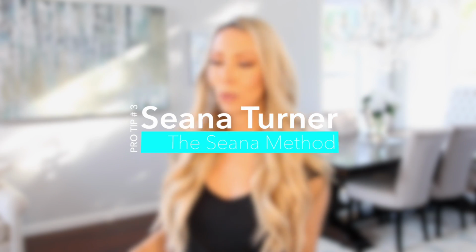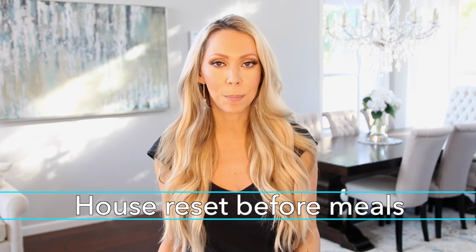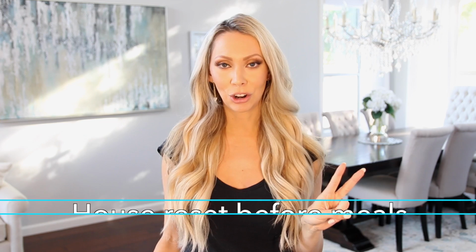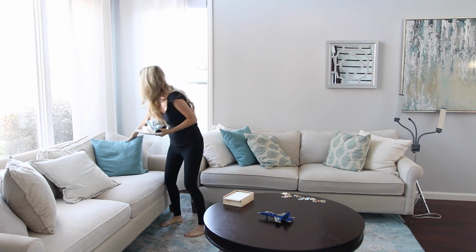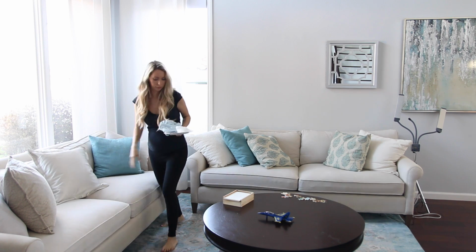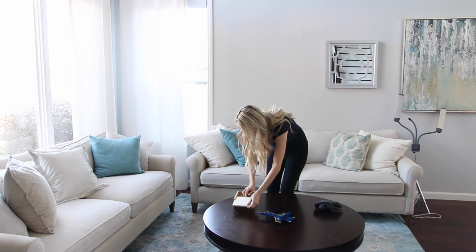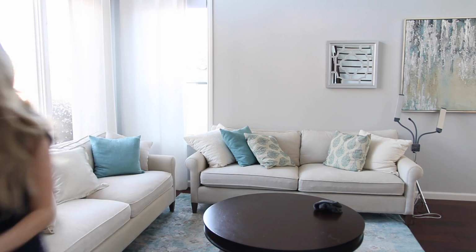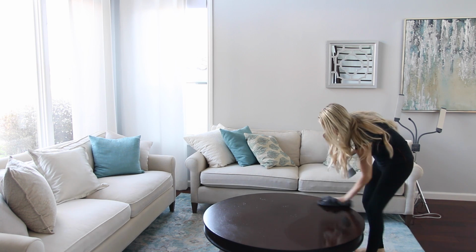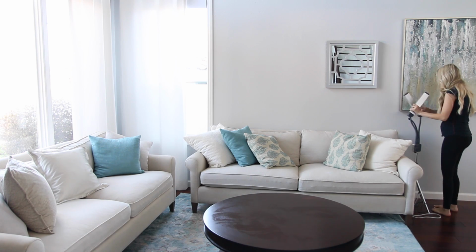Next up is a tip from an organizer called Sina Turner, and her tip is to institute a mandatory house reset before lunch and dinner. And she likes calling a cleanup reset instead of cleanup because cleaning up implies just making something look pretty, whereas saying a reset implies that you're actually putting things away and you're resetting it to its original clean state where everything's in its place. She emphasizes that you should definitely get your kids involved from a young age.